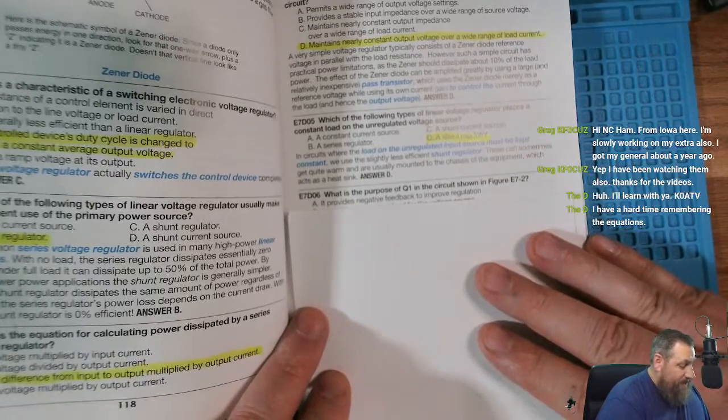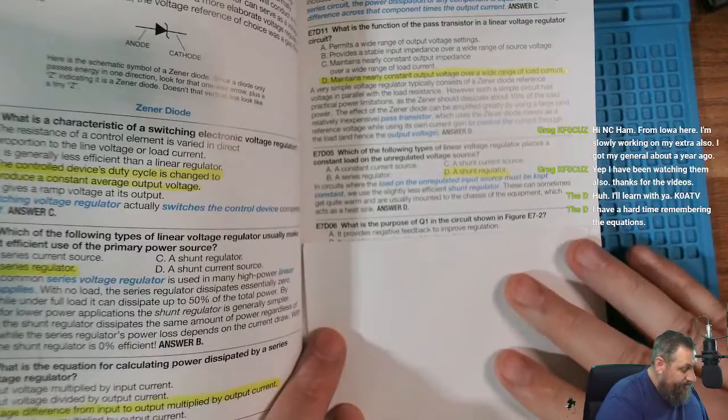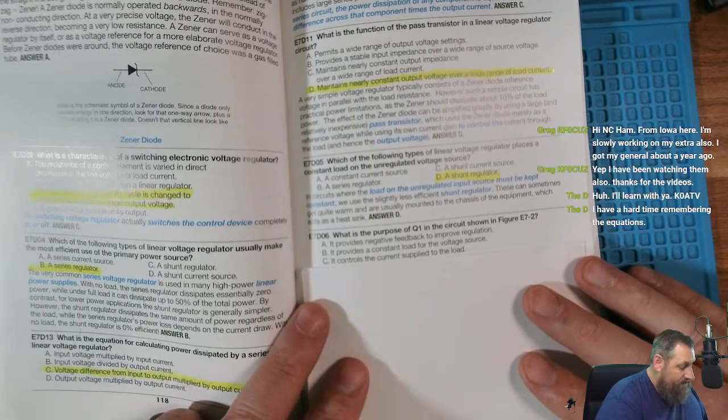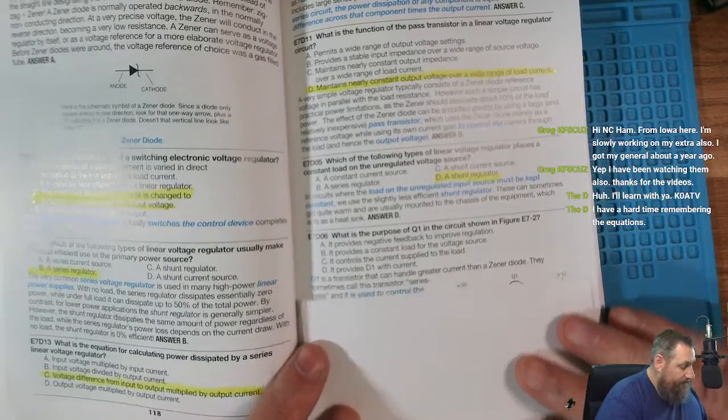A, it provides negative feedback to improve regulation. B, it provides constant load for the voltage source. C, it controls the current supplied to the load. Or D, it provides D1 with current.